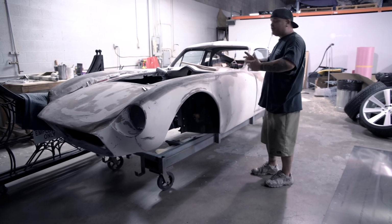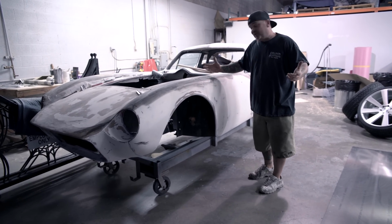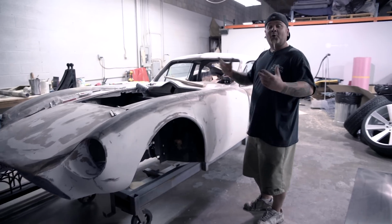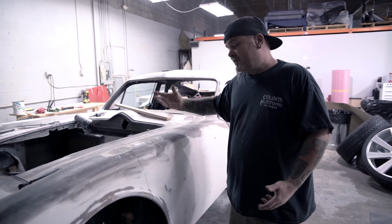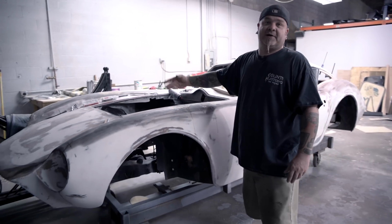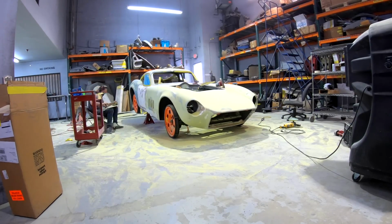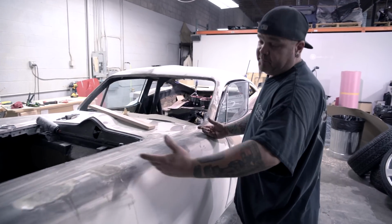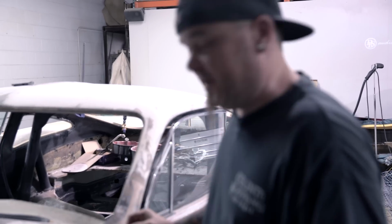This car is cool, it's crazy, but it's 50-something years' worth of old fiberglass. They didn't fiberglass the stuff like we do today, so I've had to constantly search for stress cracks, dig them out, reglass them, dig them out, reglass them. There was a big crack right here because one of the body mounts was broke up front. So this car was flexing, it was cracking, we were panicking, man.